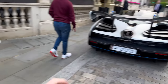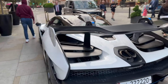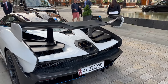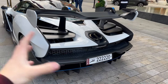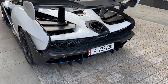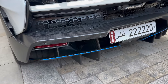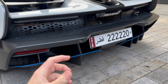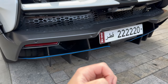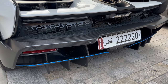But let's get to the star of the show, the McLaren Senna. Named after Ayrton Senna, the legendary F1 race car driver. This thing is an absolute beast. It is so quick around the track. And this particular one is actually from Qatar. What I like about this is the matte carbon fiber finishes throughout. I actually have a soft spot for matte carbon, because sometimes glossy carbon can be just a little too much. So this makes it a little bit more subtle.